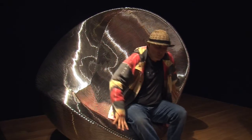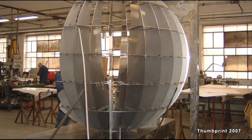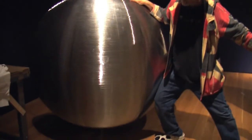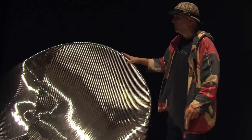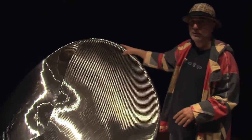This piece called the Thumbprint is made of stainless steel rods. Inside, what you can't see is the armature. At the back, it's just circles, stacking circles. But when it starts getting into this landscaped part here, the piece begins to have a life of its own. I wish I could tell you that I designed the pattern or the fingerprint of the piece, but I didn't. Every landscape has its own fingerprint.